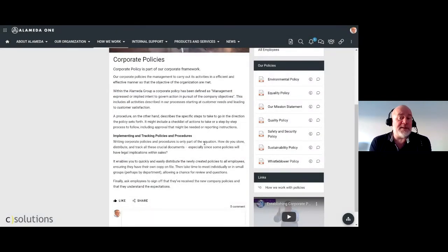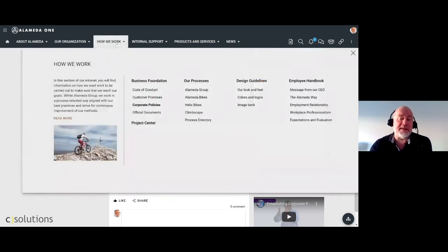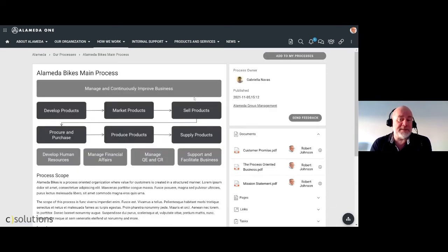So let's now look at a different type of document. In this case, let's look at work instructions. If we again turn to the navigation, we can see that here we have a section on the processes within our organization. And here you can see that we have several units or business areas or companies, and we are going to dive into the Alameda Bikes company here.